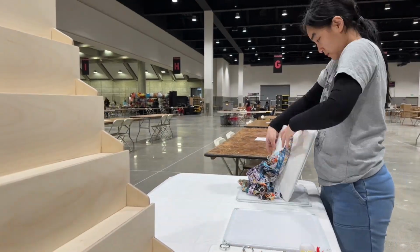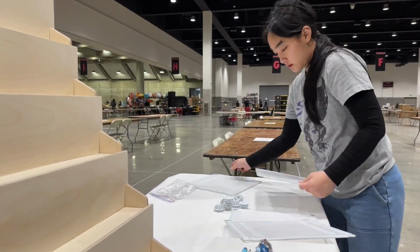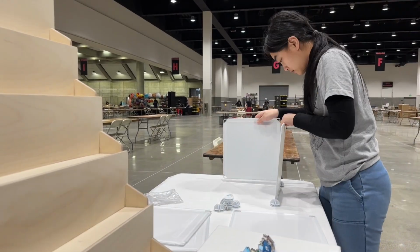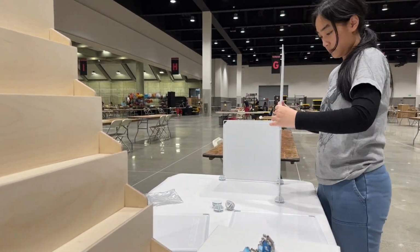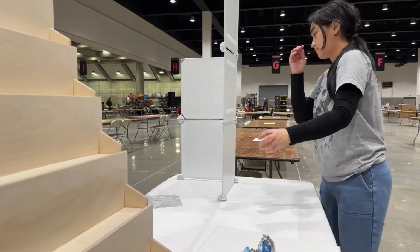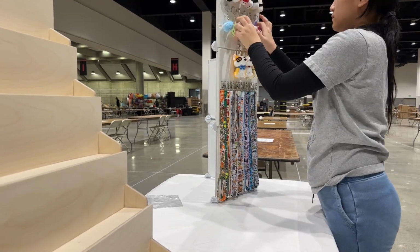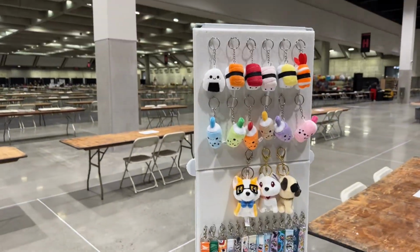While I'm setting up, let's talk about how to get in, how much it is, and a little more details about the con itself. Sac Anime Winter happens at the Safe Credit Union Convention Center in Sacramento. This eventually happens in spring as well, but the spring one is smaller and located in Robellin Center in Roseville.